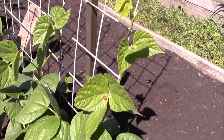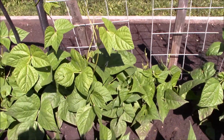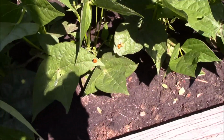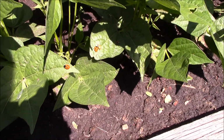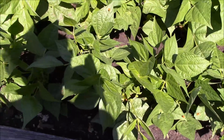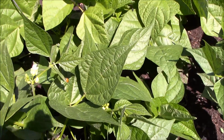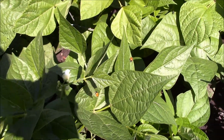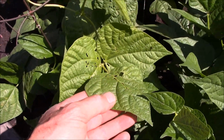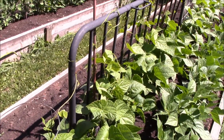My goodness, look at the ladybugs we've got in here. These beans are doing quite well. My goodness, I hope that's not going to be a problem. Now you have to get out the soap and water. Looks like they have been having a feast here. Oh well, I guess it's all part of the circle.